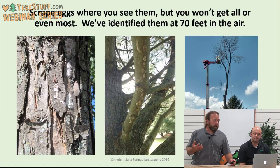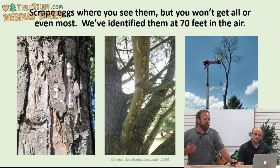So some of the things that you're going to hear and see today are, like I said, best practice, what we know to date. That 6 foot off the ground, absolutely untrue. And you see on the lift picture, that tree taking it down, there were eggs at 70 feet, right up to the top of the tree.